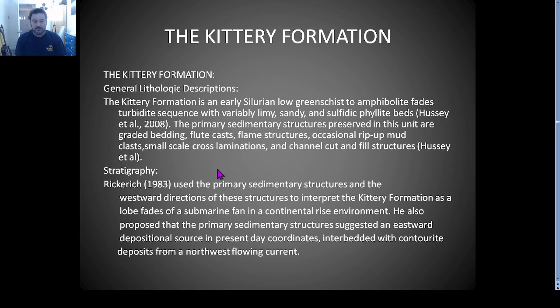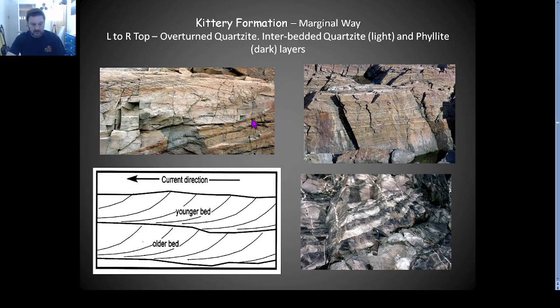He also proposed that the primary sedimentary structures suggested an eastward depositional source in present day, if you look at it in today's coordinates, interbedded with contourite deposits from the northwest flowing current. So there you go, Kittery Formation. And here's what it looks like.